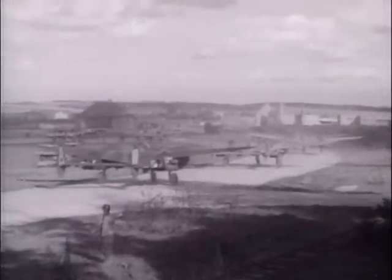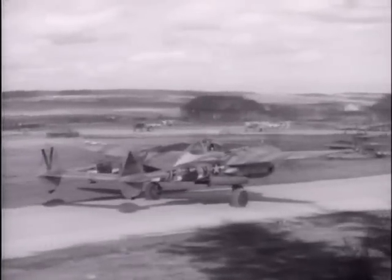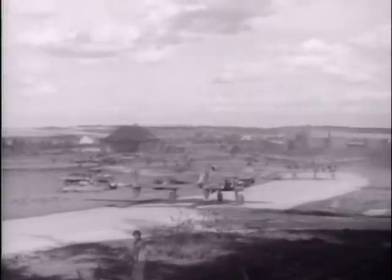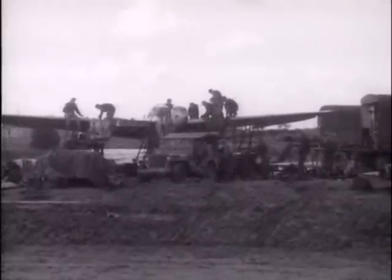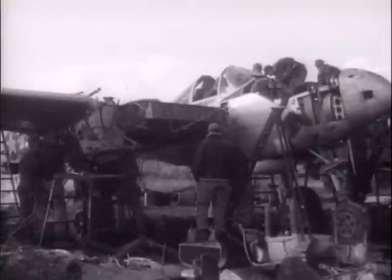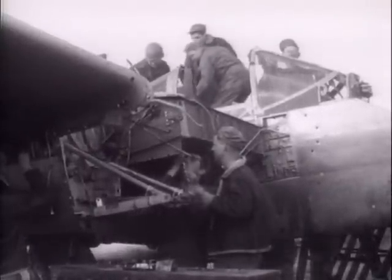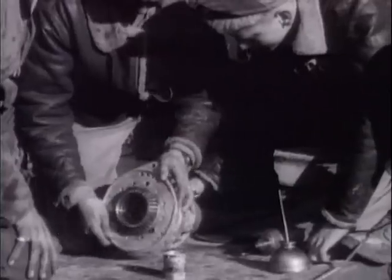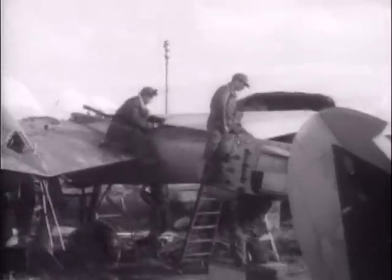These are L models based in Italy. Like all Lightnings, its power hinged significantly upon the General Electric supercharger. Should an aircraft be scrapped, for whatever reason, maintenance crews would remove whatever parts were reusable, with particular emphasis on the all-important supercharger. Even in decay, this 38 is of some value to the Allied war effort.